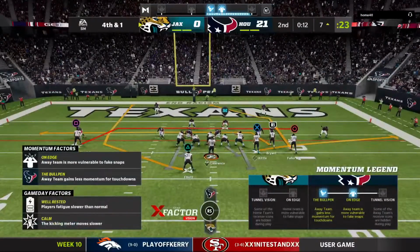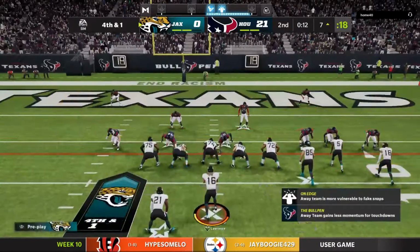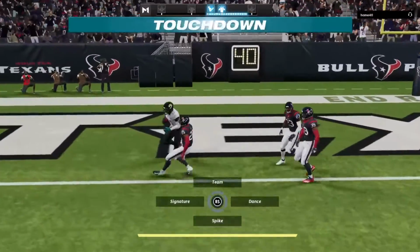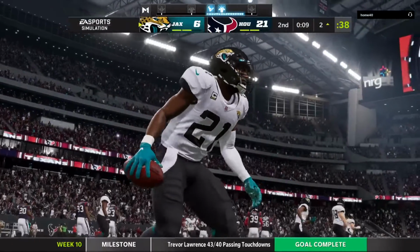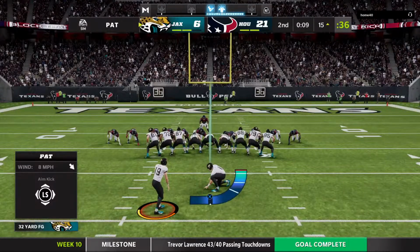And no move to get the offense off the field. They'll stay put on 4th and 1. And they'll try and throw for it with Lawrence. Touchdown, Jaguars. Ezekiel Elliott in the final seconds of the first half. And the Jaguars are able to cut into this lead in the final seconds of the first half.